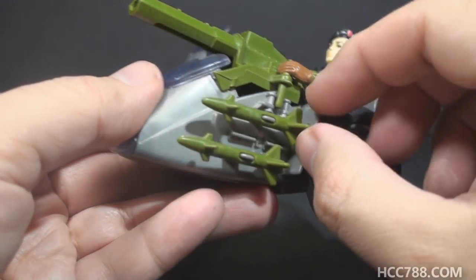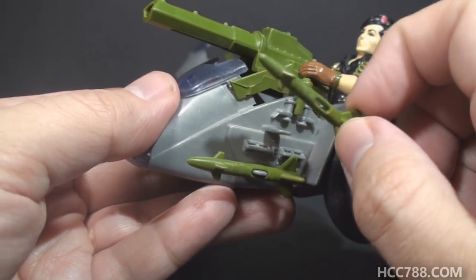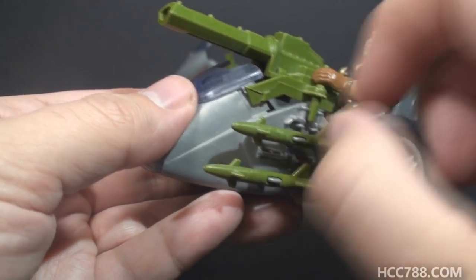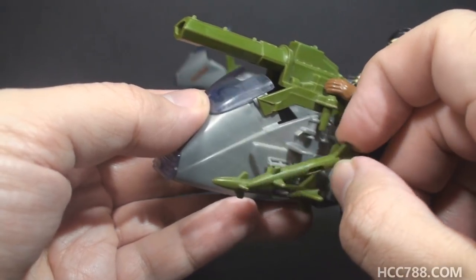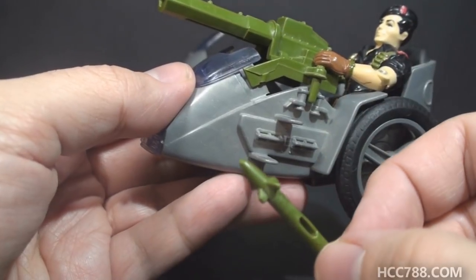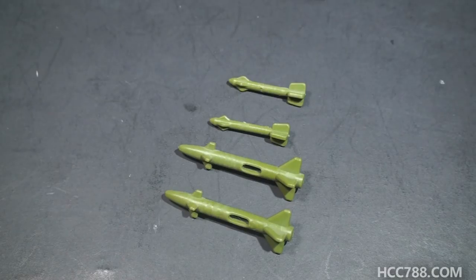Attached to the sidecar, we have two more green missiles. These are larger than the missiles attached to the motorcycles, and these do peg in with a slot that goes all the way through the missiles, and they peg onto the sidecar like that. I have to say, though, these missiles do not peg in very well. They have constantly fallen off of the sidecar during this review. The blueprints call these Auto Guidance AXJ-10 Ground Launch Missiles. They are very small, they are easily lost, and they don't stay on the vehicle very well. These missiles provide some additional forward-facing firepower. They are larger than the rear-facing missiles on the motorcycle. These probably could take out an enemy vehicle.